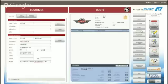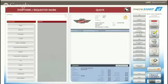Now what I can do is go into this button here, which is called Symptoms and Requested Work. Again, fully customizable. You can enter in any kind of symptom, any kind of requested work that you want here. But this is for when the customer comes in and says, hey, I've got a problem. Maybe my brakes are shuddering or my steering wheel is shuddering every time I press the brakes. Well, that's fine. I can click on that and notate that here.